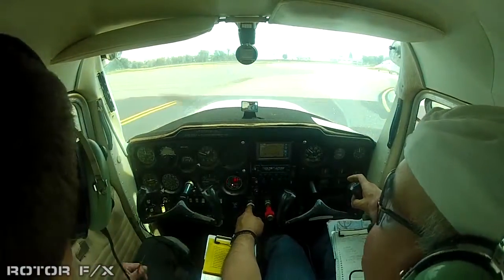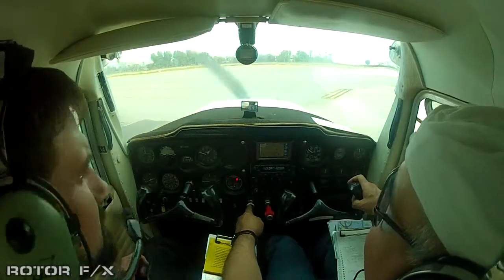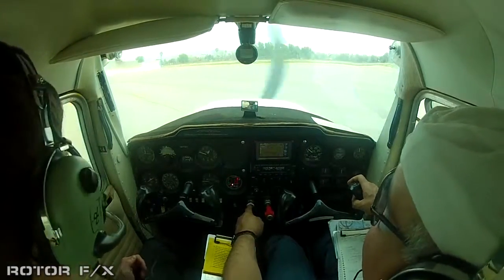Hawker 150 Lima Romeo, runway 16 right, taxi via Alpha Charlie. I'm sorry, did you have Foxtrot or Golf for you?